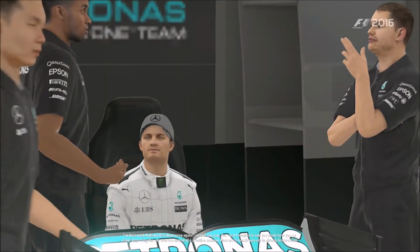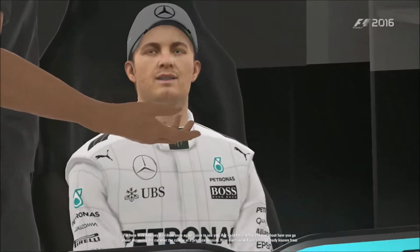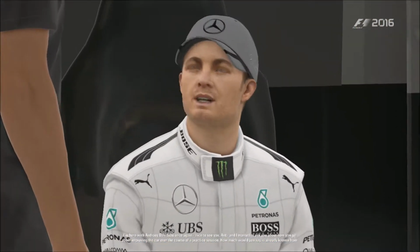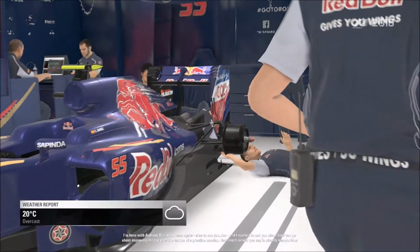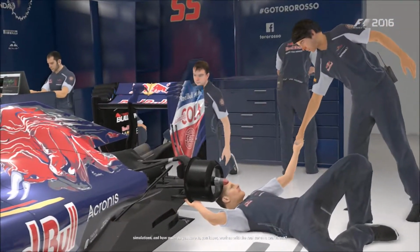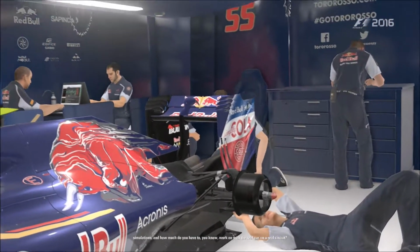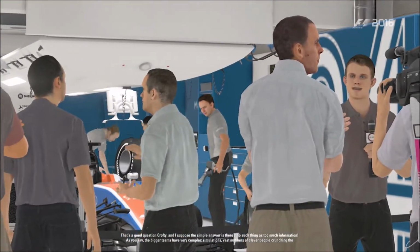I'm here with Anthony Davidson once again. Nice to see you, Ant, and I wanted to ask you about how you go about improving the car over the course of a practice session. How much would you say is already known from the pre-race simulations? And how much do you have to work on with a real car on a real circuit? Well, that's a good question, Crofty, and I suppose the simple answer is that there's no such thing as too much information.